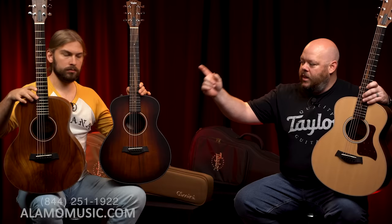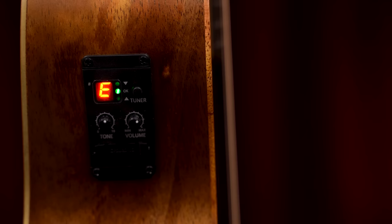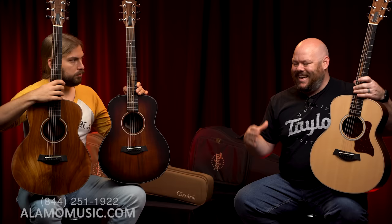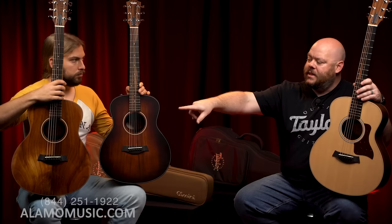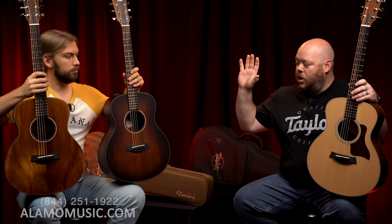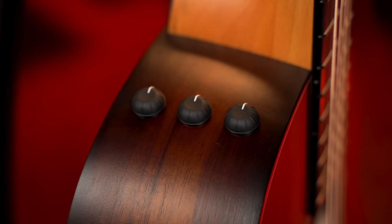So the GS Mini Koa that you have has the ESB, I think is what they're calling it now, which is basically an ES2 element. So the ES2 pickup in the bridge is the exact same as on every other ES2 equipped guitar. But the preamp is different. You get a volume, a tone, and a built-in tuner, which a lot of people like. Whereas on the GS Mini Koa Plus, you get this wonderful edge burst treatment. You get a full ES2 pickup system with the controls on the top.